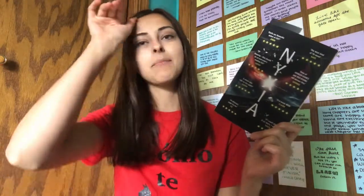And the last book in my August haul is An Ark of Nyxia by Scott Reintgen. I'm not sure if I'm pronouncing his name right, but this is a sci-fi book that the blurbs are comparing to Red Rising and Ender's Game, so I think it should be a fun read. This also came in the Illumicrate box, and I'm really excited to check this one out.